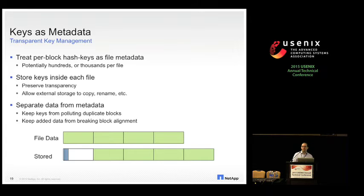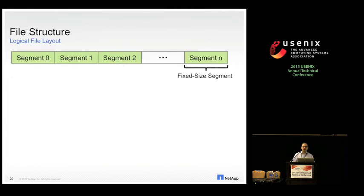Now, of course, we want to be able to extend the file beyond some fixed size, and we don't want to have to rewrite the entire file every time we add a key beyond some point. So the way we structure things in Lamassu is to view a file as basically an array of segments. We break it up into a series of chunks. So picture this as a file of some arbitrary size broken up.